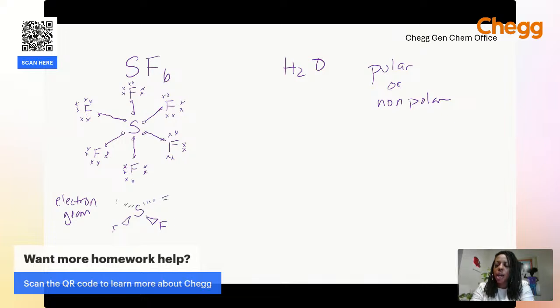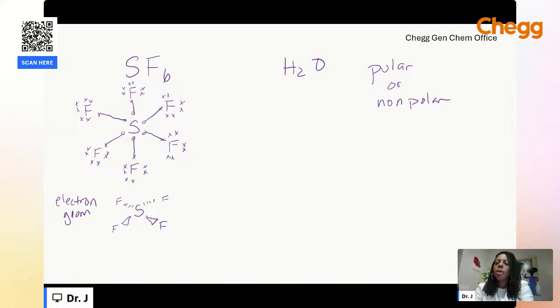The ones that I'm drawing now with the dash line means they're behind the page, if you will. And then there's something up top and something on the bottom. Okay, so they're making this kind of 8-sided diamond shape, what's called an octahedron. Because there are no lone pairs, the molecular geometry will be the same. So this actually is the molecular geometry and the electron geometry.